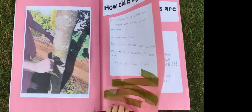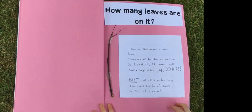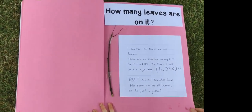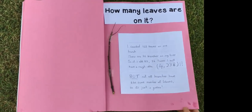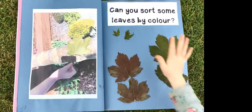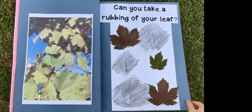This is the ribbon I use. This one. How many leaves are on it? I counted 163 leaves on one branch. There are 26 branches on my tree. So if I add 163 26 times, I will have a rough idea. 4,238. But not all branches have the same number of leaves, so it's just a guess. Can you sort some leaves by size? Big, medium, small. Can you sort some leaves by colour? Light green, dark green, purple. Can you take a rubbing of your leaf? I use my pencil to do that.